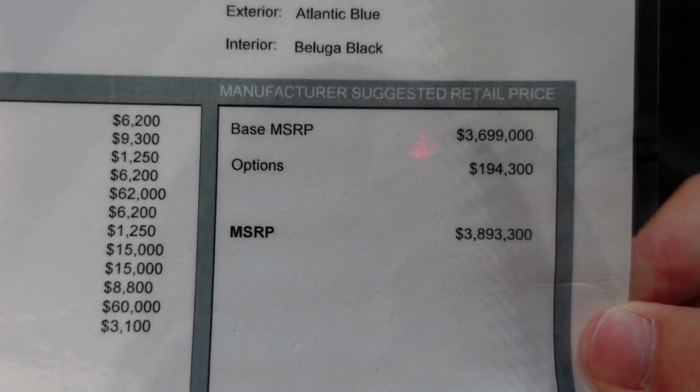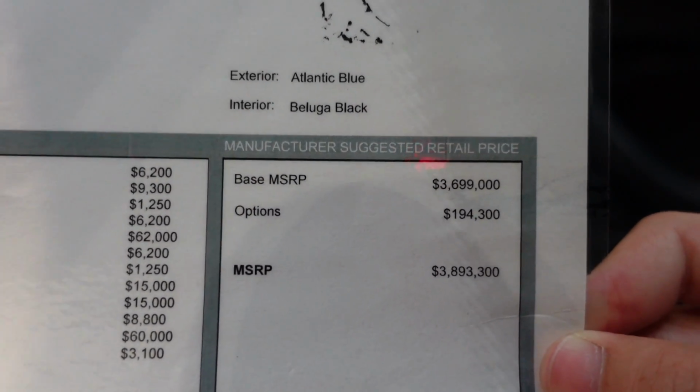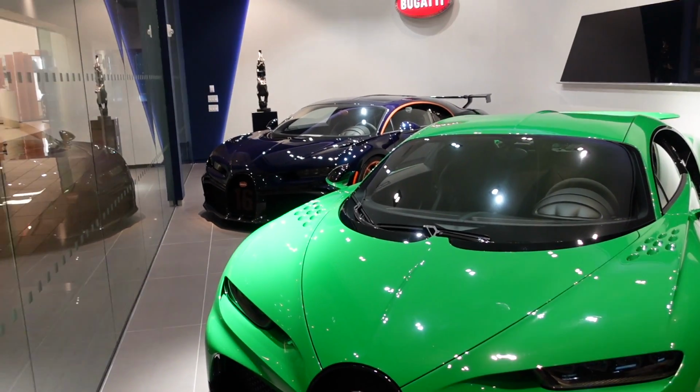The total price is $3,893,300. That's definitely not cheap. Getting to check out these two Bugattis today was an amazing experience. They're both special in their own way.